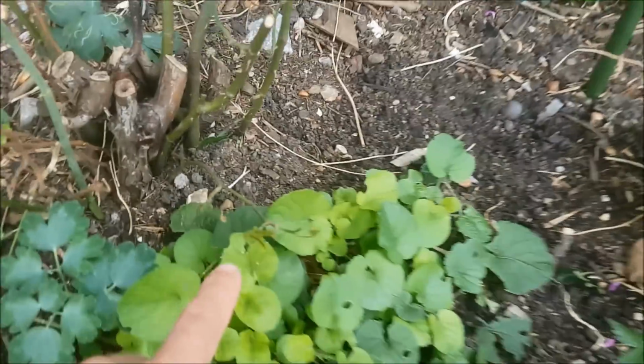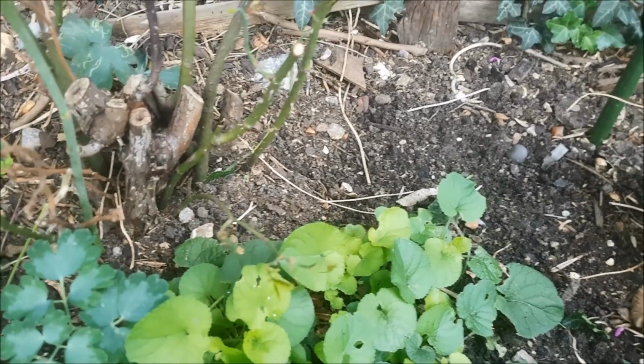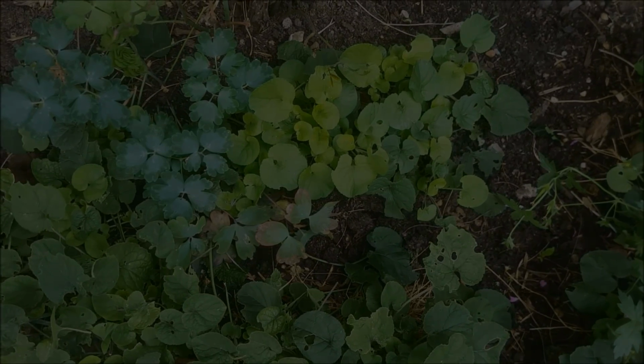So I'm very excited for what's to come. Even the little violas are coming. We've got new shoots on the roses, and even though it's right at the end of the summer now, we should still get some lovely flowers for later on this year.